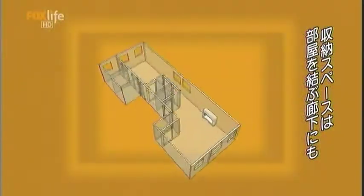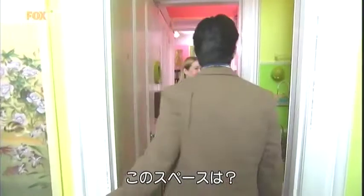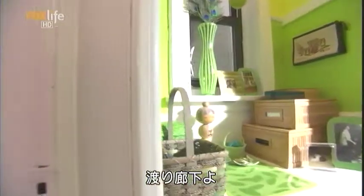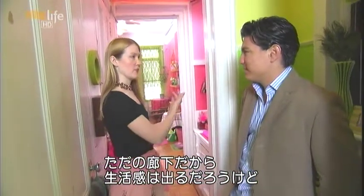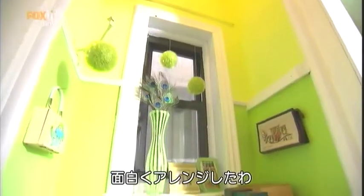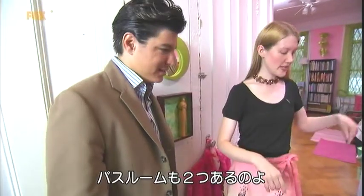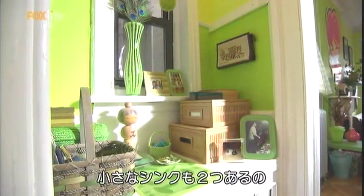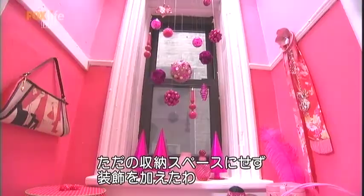A narrow hallway connects the two halves of the space and houses all of Elizabeth's stuff. So Elizabeth, what do you call this space? This is my transitional hallway where green meets pink. Not only was it a very natural place because it is the hallway from one room to the next, it's also a very peculiar little spot. I lived in what was two different apartments, we believe, and this was a bathroom and so was this. And so this was a little sink area, and that was a little sink area as well. I decided to make it not only extra storage, but also highly decorative.